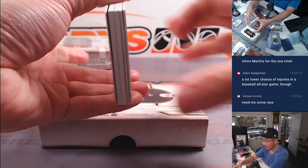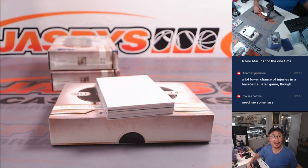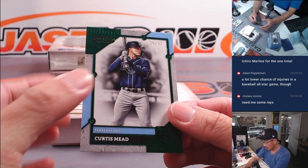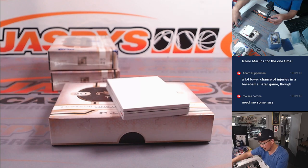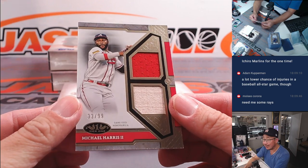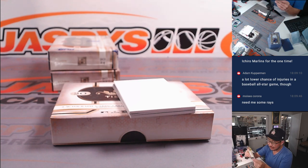I feel like more than the All-Star game, there's the Futures game, which has some fun prospects to watch. It's Curtis Meade, 84 out of 99. It's for Tampa Bay. Relic is Michael Harris II, 33 out of 99, jersey and a piece of his lumber, Joe Lawson.